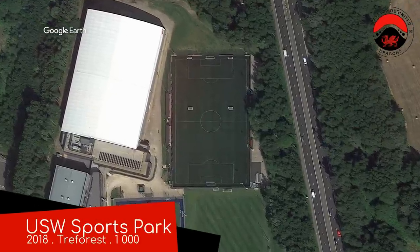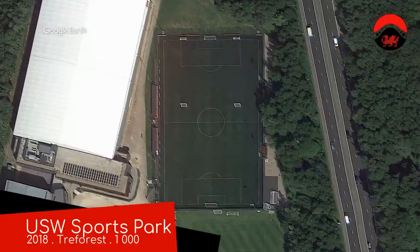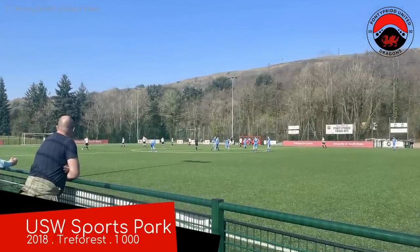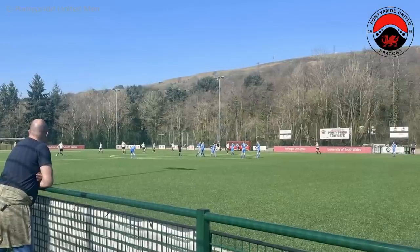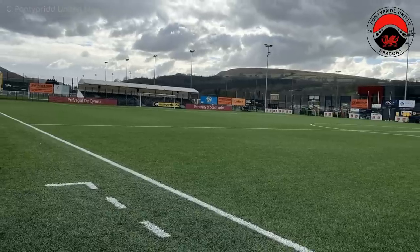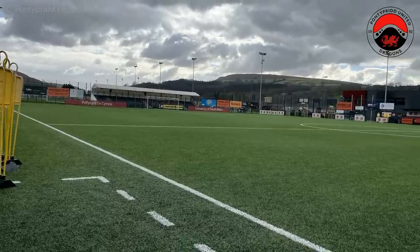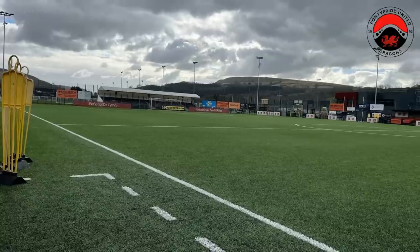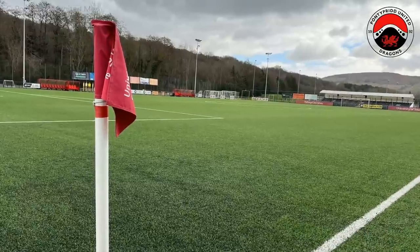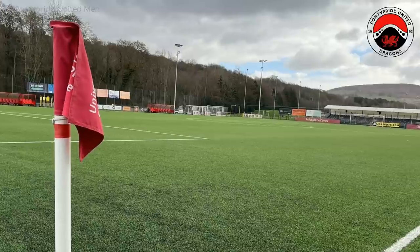USW Sports Park, Pontypridd United. Although named after the University of South Wales, it's not on a university campus. It's actually part of a newly built sports complex in an industrial estate. The stadium does have the equal smallest capacity in the league, although I think most of that 1,000 capacity is coming from people just standing around the boundary fence. At least the facilities are decent. There's even an indoor pitch nearby. Not as close as the one in Cardiff though.